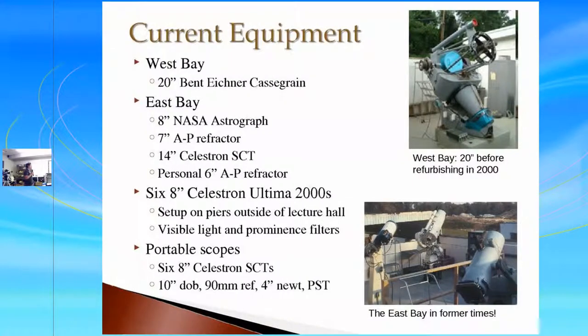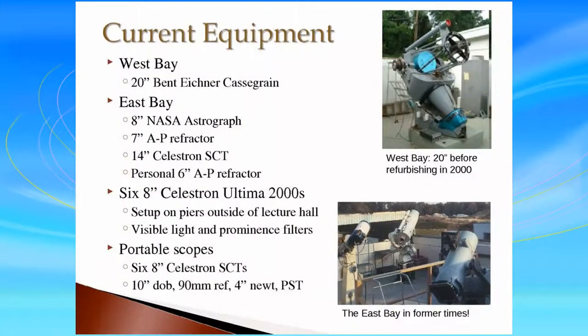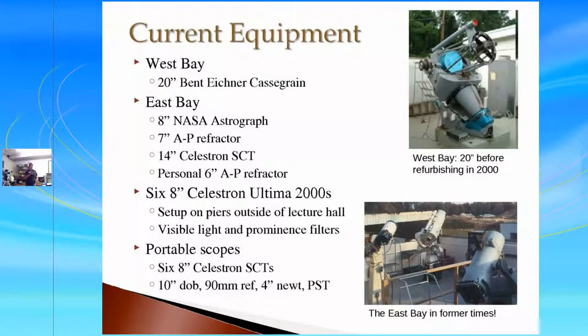So, current equipment, and you'll get a close-up view of this when we go for the tour down to the telescopes. We have a West Bay that has a 20-inch Ritchey-Chrétien Cassegrain. It's a three-mirror system. Then the East Bay has three telescopes in there that belong to the observatory and a telescope that belongs to me in there. The three telescopes: we have an 8-inch NASA astrograph, a 7-inch Astro-Physics refractor, and a 14-inch Celestron Schmidt-Cassegrain. And then my little telescope is a little 6-inch refractor. We also have a number of portable telescopes stored in this building and in the trailer that we use for various outreach events like Maryland Day on campus, etc. Next.